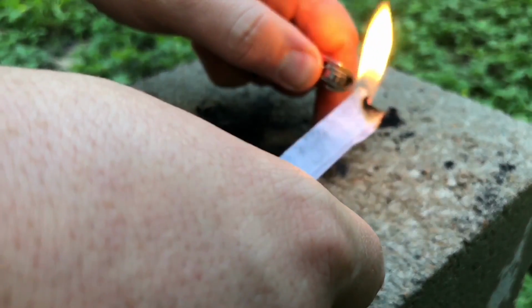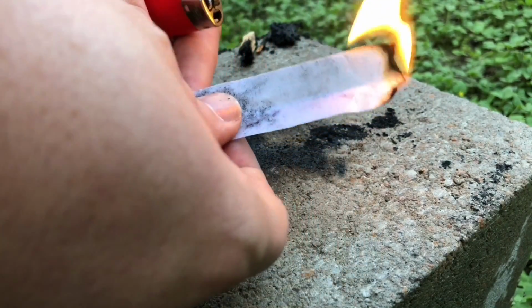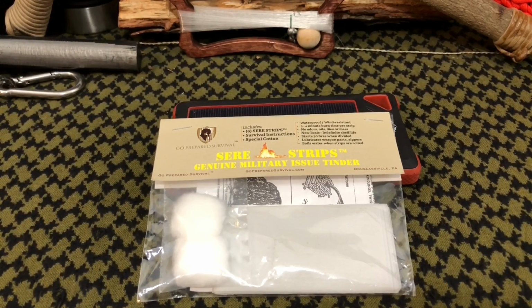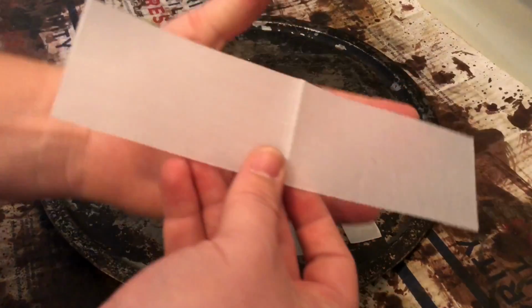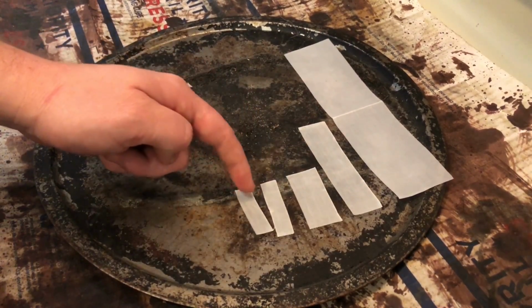And that sounds all dandy. 30 fires for $13, that's like 50 cents a fire. But that's not good enough for me. I wanted to really push this thing to the limits and cut this thing down to the smallest nth degree. We took a full strip, and then we cut it in half, then we cut it in a quarter, then we cut it down to the smallest.